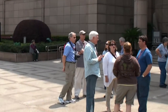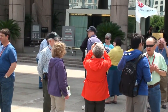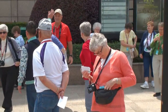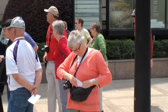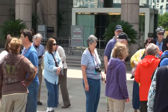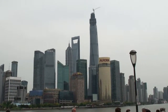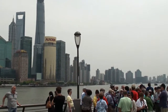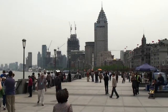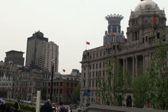This is our group gathering to go on to the next location. As you can see, we have sweaters on, so it was a little cool. This is the Bund area. B-U-N-D area of Shanghai, which is where the old meets the new. The old section is still the business area of the city.